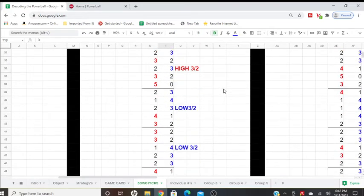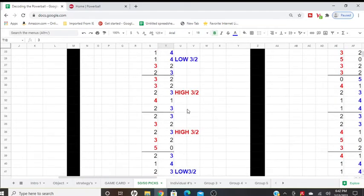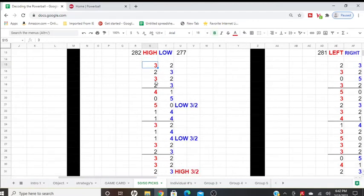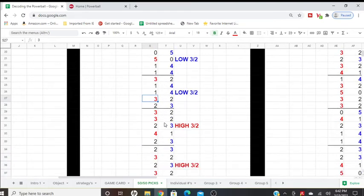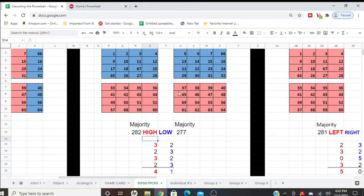So looking at this, I see a bunch of low, then a couple high, then a bunch of more low. So I'm going to predict that this is going to stay to the high side. The majority will be to the high. Now another reason why I'm picking this is because here's a single red, single red, single red, single red, single red, single red. I have a feeling it's going to double up like right here. Okay, so that's what I'm hoping for. So I'm going to predict that more numbers will be here in the high side than the low side.